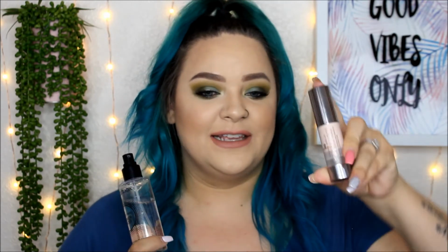I don't have a ton of new stuff. Obviously my primers are still the same. The Urban Decay Optical Illusion Complexion Primer. It's seriously so amazing. If you haven't tried this, this is the trial size. I use the smallest amount every time I do my makeup to fill my pores, and literally, looking in this mirror, my pores are like gone.